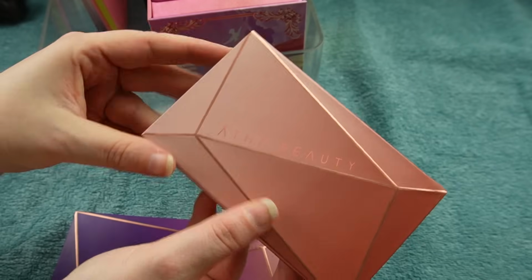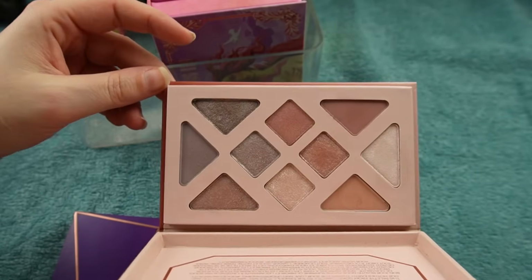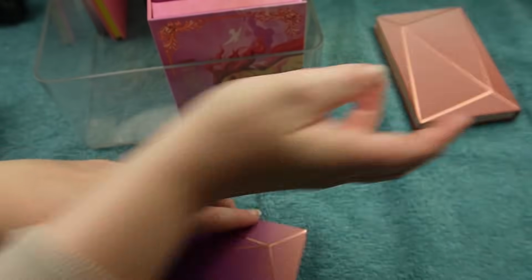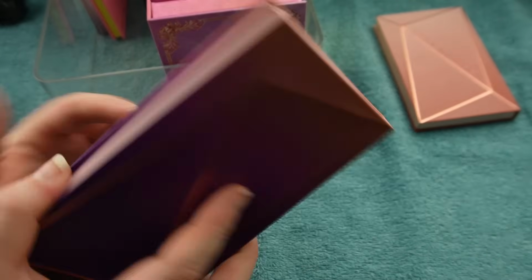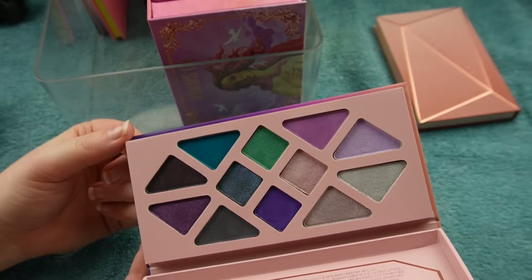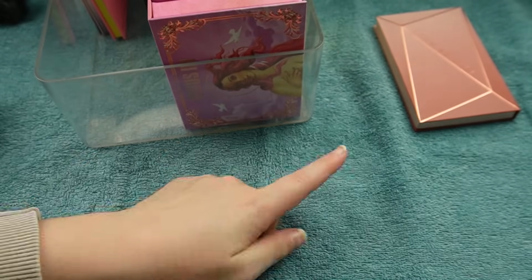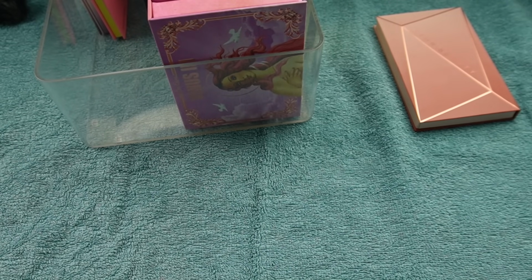I have some makeup from brands that are no longer around. We have Aether Beauty, the Rose Quartz palette. This one, I'm not sure what to do with. Let's put it on the maybe pile. And I have the Moonlight Crystal palette. That's what this was called. It's blue, green, purples. I like this better than I did the other one. That's why that one's on the maybe pile now, because I'm like, what to do with you?